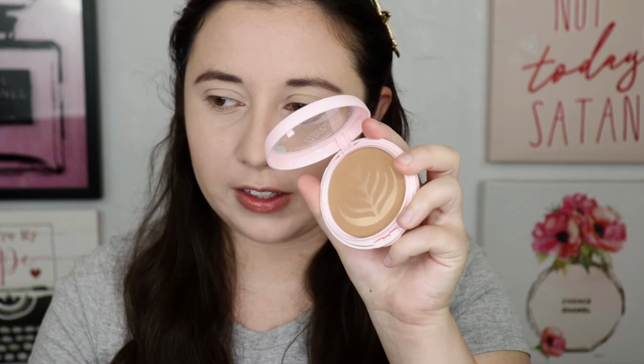I am kind of hoping the smell doesn't linger because it is a very strong smell. And it honestly looks like the print is kind of rubbing off, so I don't know if that was just the design of the product and that it's not actually like that throughout the whole thing.